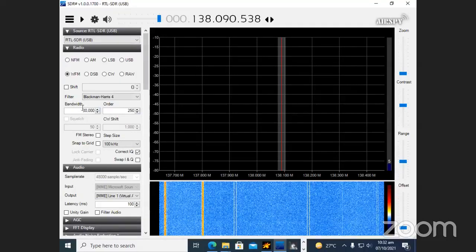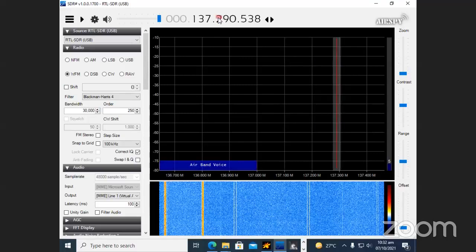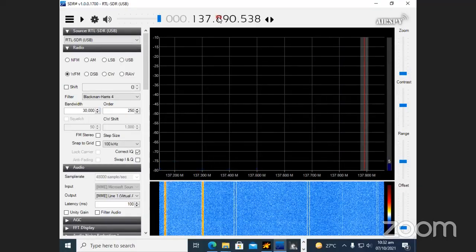After the setting of these, you can see that the bandwidth is set to 30 kilohertz, and now we can adjust the frequency on which the NOAA satellite is operating. It is operating on 137.9125.